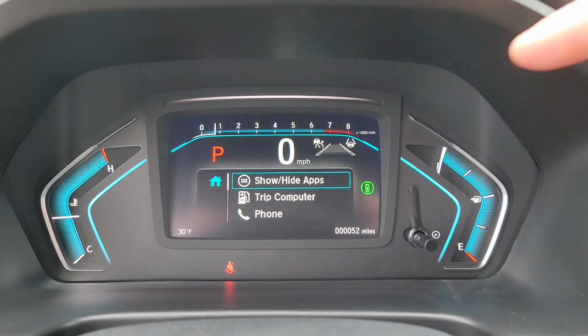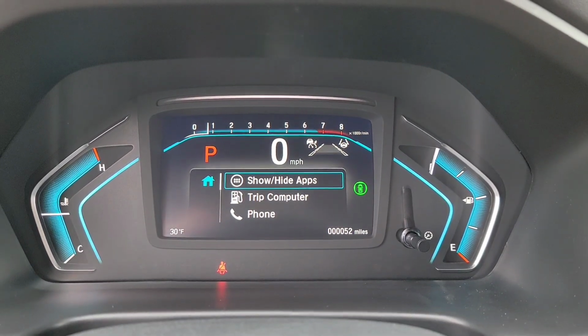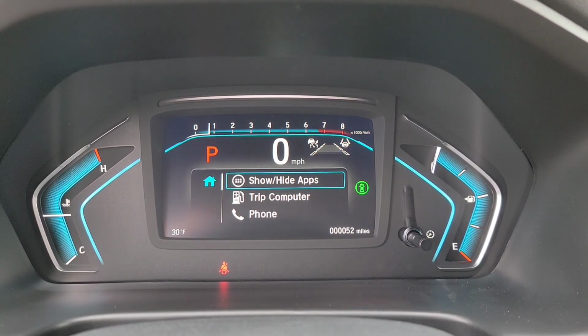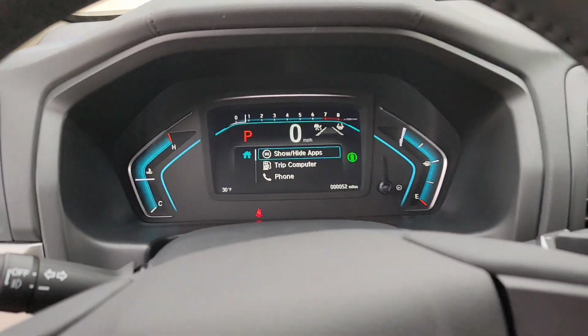Tachometer right up top. And this white light up here is going to be a fuel efficiency backlight. It's pretty much a visual coach when you're being fuel efficient and when you're not. So when you are, it's going to be green, and when you're not, it's going to be white. Okay? It changes colors as you go.